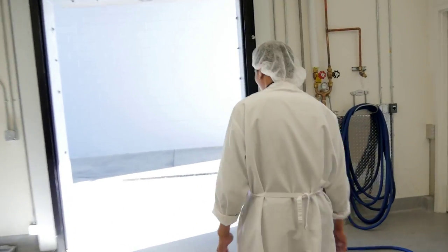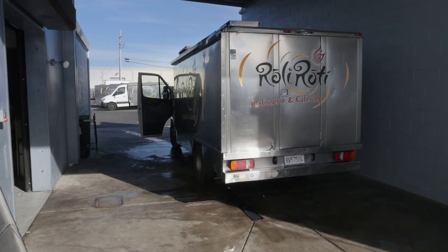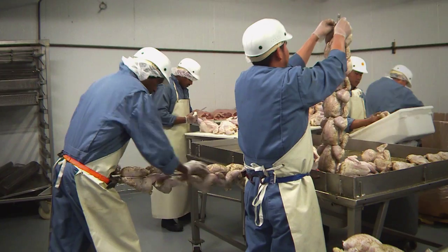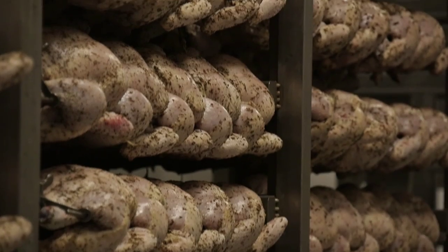Now, the common routine is that a clean truck will pull up to this particular spot, and then we will load the truck with the products that are allocated for that particular farmer's market, and then off the road they go.